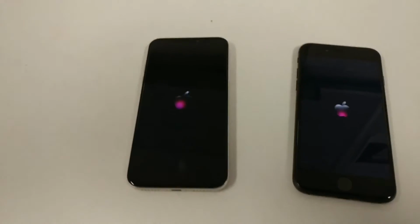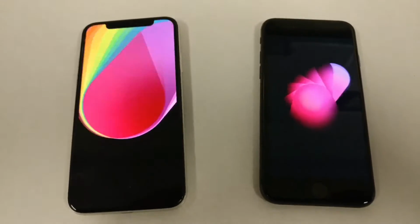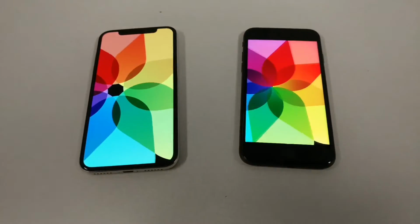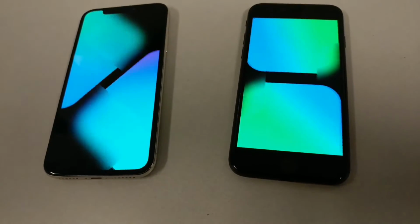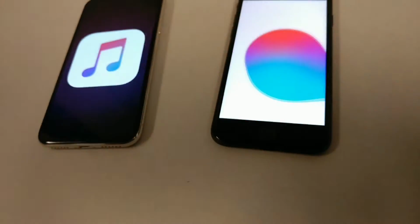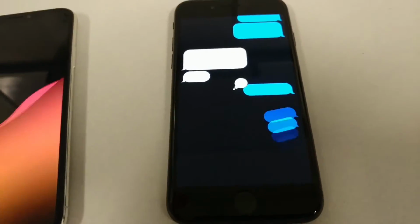How's it going, everybody? Today we are going to talk about the iPhone X versus the iPhone 8. There's a lot of people coming into the store asking, what's the difference? What do we get with each one? Well, let's go through a few of the facts and then decide if you want to pay the $1,000 price for a fantastic phone, or the $700 price for a still really good phone.